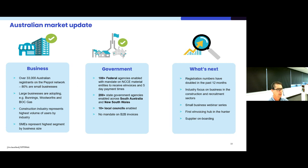So just last year, we consulted with the Australian energy retailers to try and get e-invoicing on their roadmap as a result of a policy driver called the Better Bills Guidelines, where they needed to simplify their billing processes. So we worked with that sector to try and get e-invoicing on the roadmap for them as well.